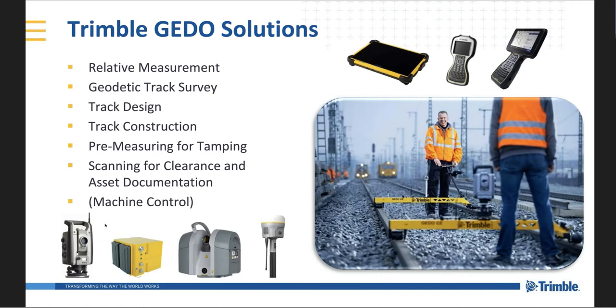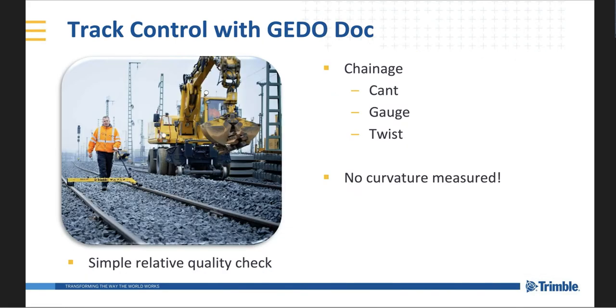The other products that you see here are pretty much known geospatial solutions. Yeah, the tablets, TSC3, TSC7, our total stations, receivers, laser scanners. That yellow box down there is an IMU, an inertial measurement unit we developed that can also go on the trolley. So a few examples of what the trolley solutions can do.